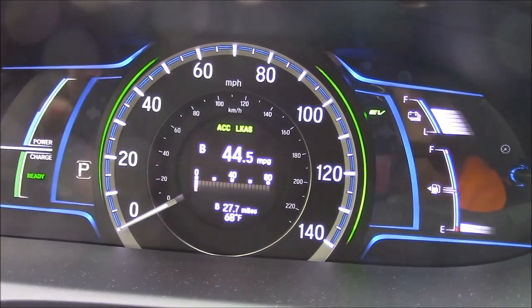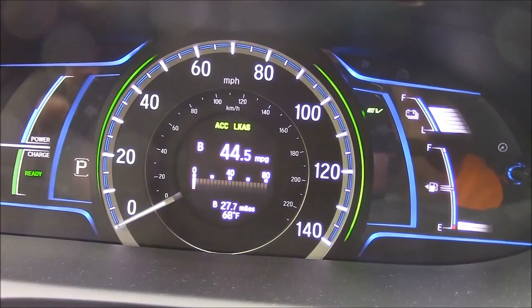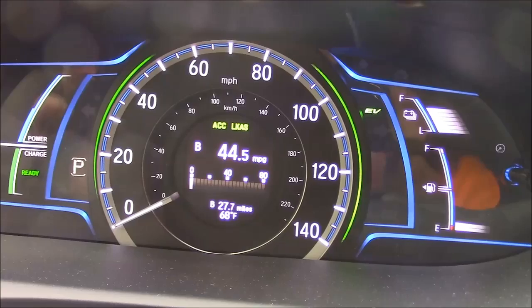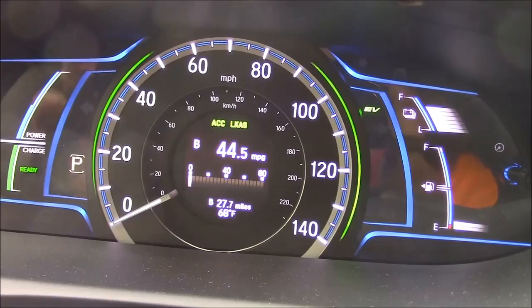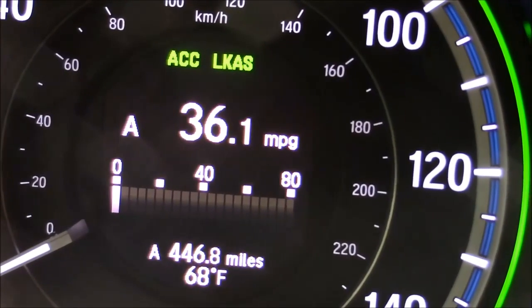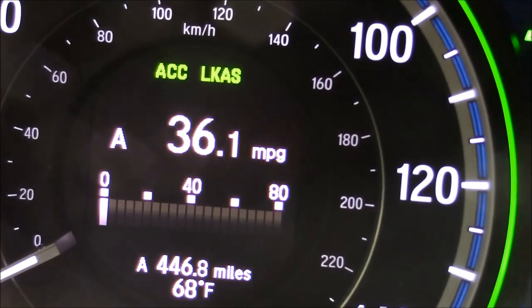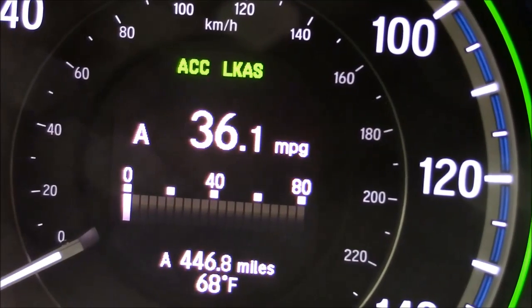Okay, this is our last fuel economy test. I did 27.7 miles in heavy 5 o'clock traffic, starting at 65 miles per hour and finally going down to 30 miles per hour. 44.5 mpg. So yes, we can reach a good figure, but this is the exception and not the norm. In fact, our entire test was 446.8 miles, averaging 36.1 mpg. That's 1/3 city, 2/3 freeway. That's our official count, folks.